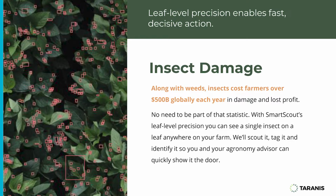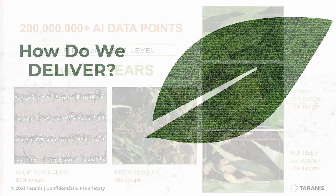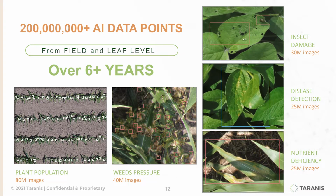So hopefully this has given you a little bit of a view into what Taranis is. If you're interested in enrolling your acres, we need to get the boundaries uploaded in the Taranis program. As a grower, you have access to all the data that comes from Taranis. This is yours. It goes into the Taranis platform, and it's yours for as long as you want to go back in and look at that data.